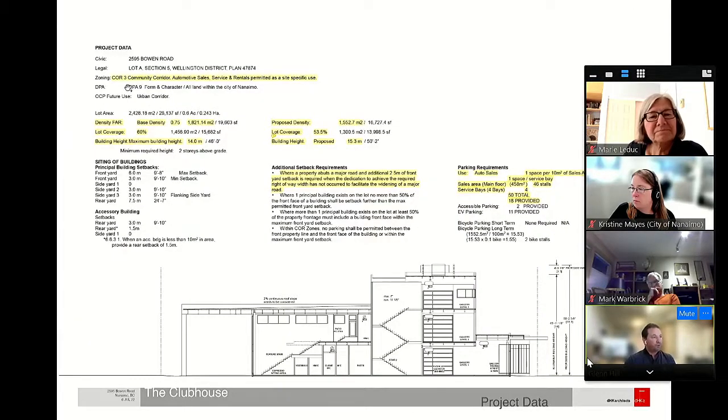So we are within the core three zone. It's a special use to have automotive sales within the zone designated to these particular properties. The density permits a 1800 square meter building. We're proposing something just shy of that at 1500. Lot coverage is 60%. Our proposal is in at 53% with a maximum building height of 14. We've asked for a small variance to facilitate elevator overruns.